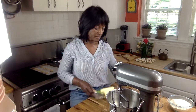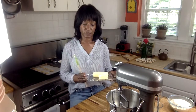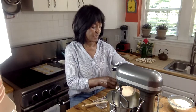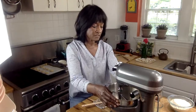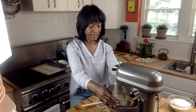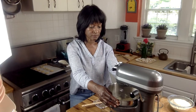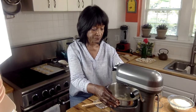So we're going to go ahead and get this started. First of all, you're going to preheat your oven to 350 degrees. And then you're going to take your butter and your sugar, and add that to your mixing bowl. And you're going to beat that until it comes together. It's going to get a little bit noisy. You're going to pull it together by beating it until it loosens up just a little bit.